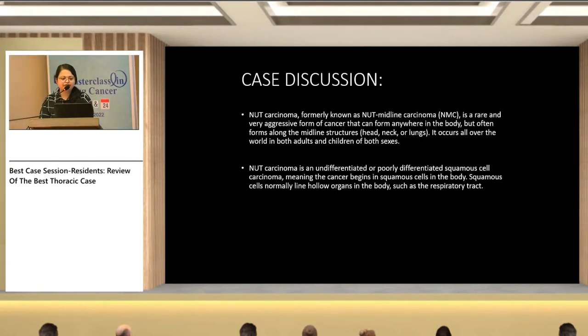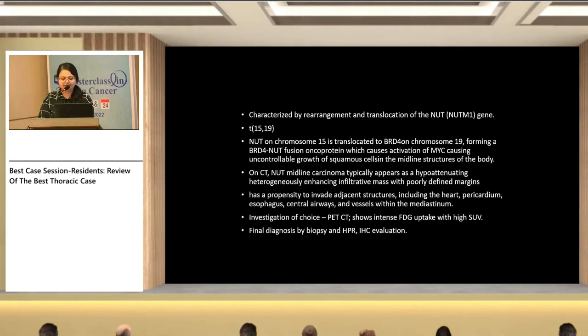So NUT carcinomas, formerly known as NUT midline carcinomas, are a rare and very aggressive form of cancers in the body and occur in the midline structures. It occurs all over the world in adults and children and both sexes. NUT carcinoma is an undifferentiated and poorly differentiated squamous cell carcinoma. And it normally lines the hollow organs in the body, such as the respiratory tract.